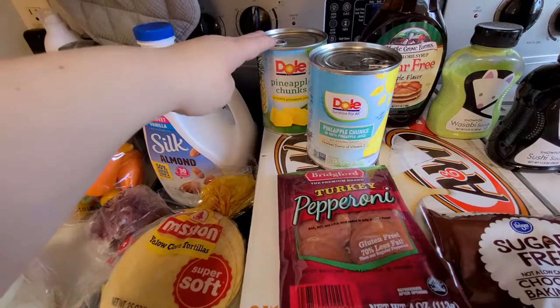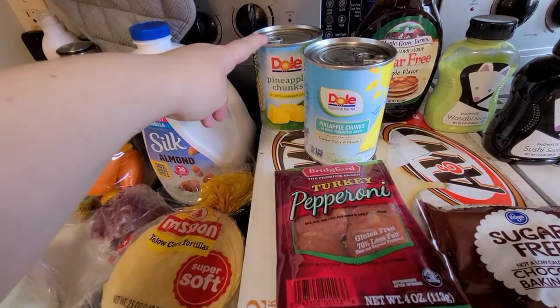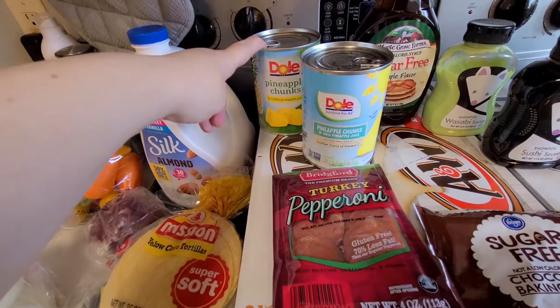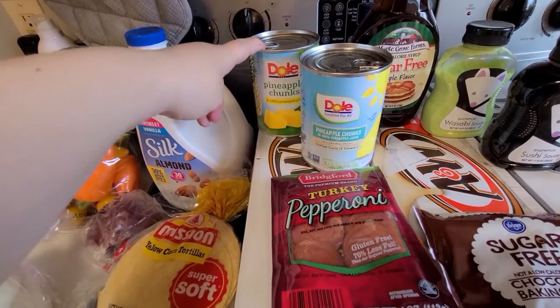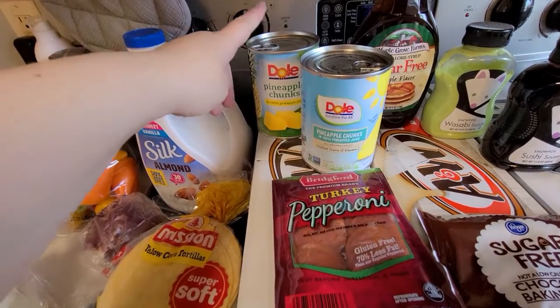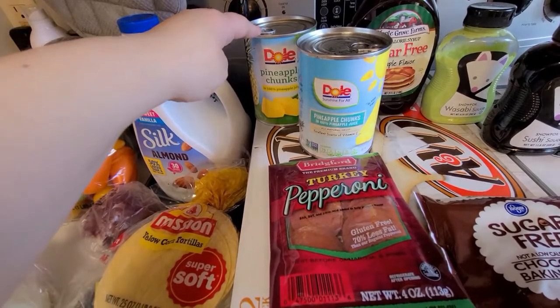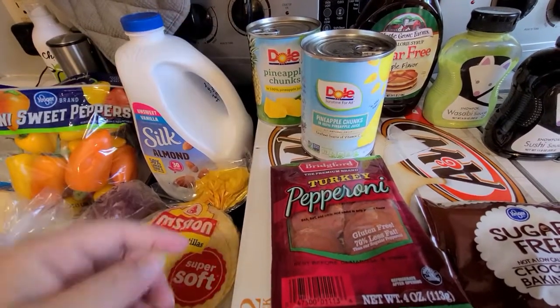She had the yummiest looking meal that included some pineapple, some broccoli slaw, and a G Hughes sauce. And I will talk about that sauce again when I do a Walmart haul, because we also went to Walmart. But it includes pineapple chunks, so we're going to do some of these with that as well. And it just sounds like it's going to be so good.